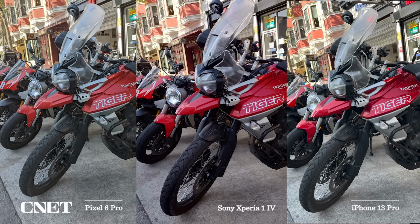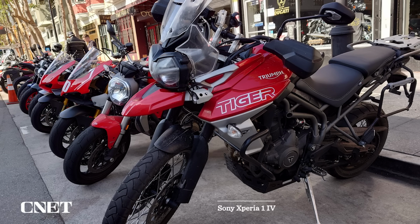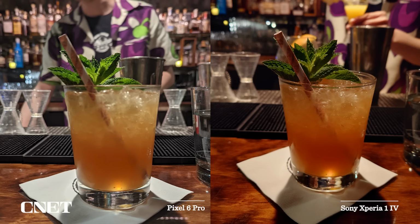Here are some shots of a bunch of motorcycles that I took outdoors. The photos from the iPhone and Sony are very similar, but the Pixel boosts the shadows more than the other two. But it's when things get dark is where we start to see the biggest difference between the phones.